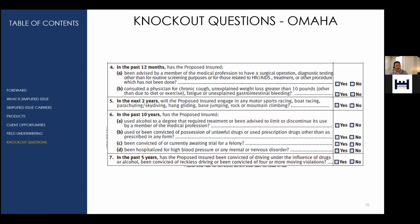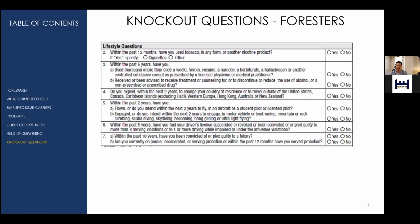With Foresters, it's a little bit more of a traditional e-application that you're familiar with. You're going to log into the Foresters portal, and it's going to take you through their e-application. As you can see, their knockout questions are very similar to what Mutual of Omaha has. They're going to ask you some lifestyle questions first, as opposed to secondarily. Cigarettes, marijuana usage, and the like, as well as some lifestyle questions for avocations if you're a pilot or if you're doing any of the extreme sports as well.